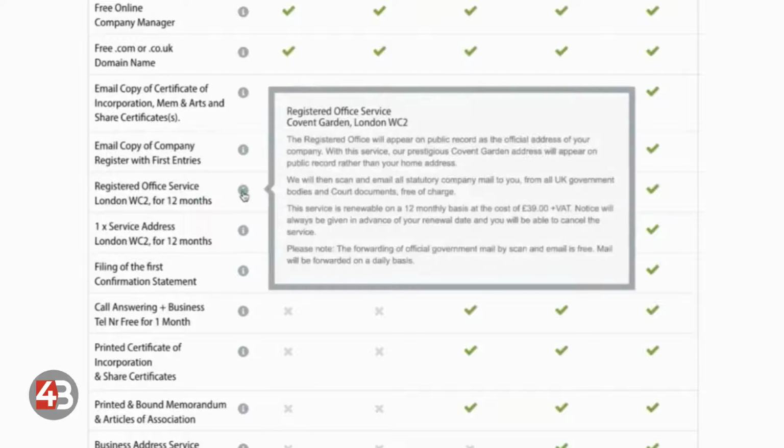You can hover over the little eye icon next to any of these to get lots more information about what they are. But on the registered office address service, after the first year, you'll pay an additional £39 plus VAT each year to renew the service. Now, you don't have to renew it. You can cancel it after a year.